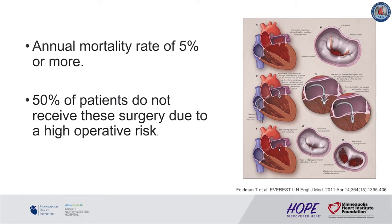Untreated severe mitral regurgitation has an annual mortality rate of 5% or more. Half of these patients are ineligible for mitral valve surgery due to having a high operative risk. This led to the development of transcatheter mitral valve repair options, initially with the MitraClip. The MitraClip is basically a transcatheter reproduction of the Alfieri stitch repair.